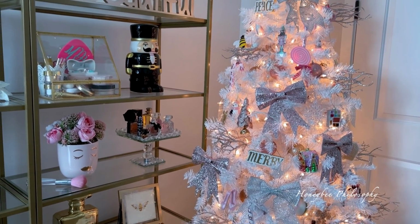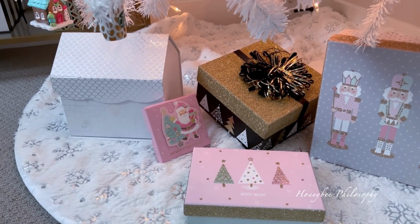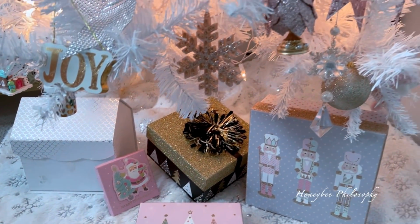And then I do also have that nutcracker cookie jar. I put him inside my room because I just thought he matched so well that he just deserved to be there. And I always have these cute little boxes that I keep over the years just to put under my tree. There's no presents in them.